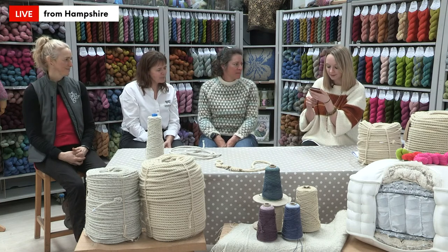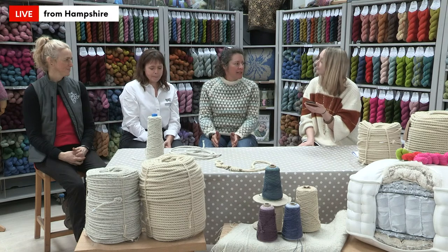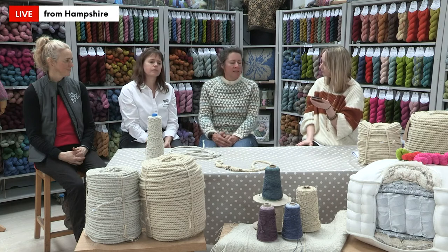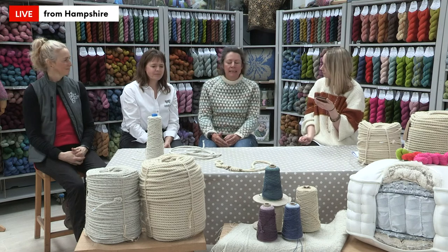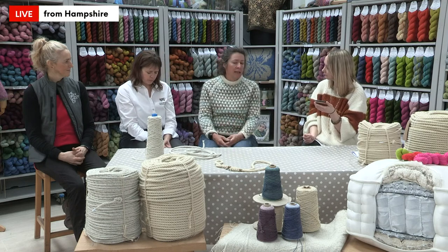This one's for you, Emma. How long does it take to go from a sheep to yarn? As Susie said, it takes a year to grow the fleece. And then it has to go away for washing and come back. That's about another 3 months. And then the processing probably takes a couple of weeks by the time we've got it ready for spinning. Then it needs to be wound and dyed.